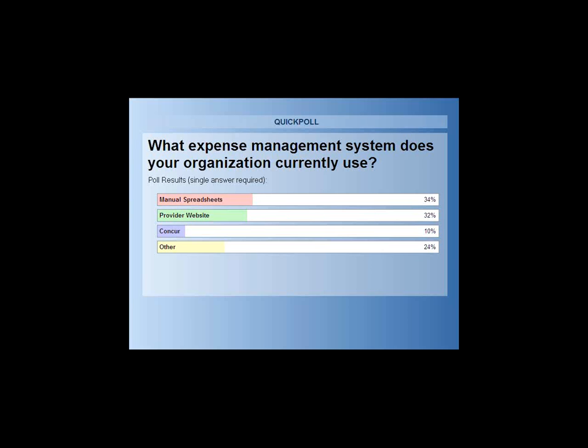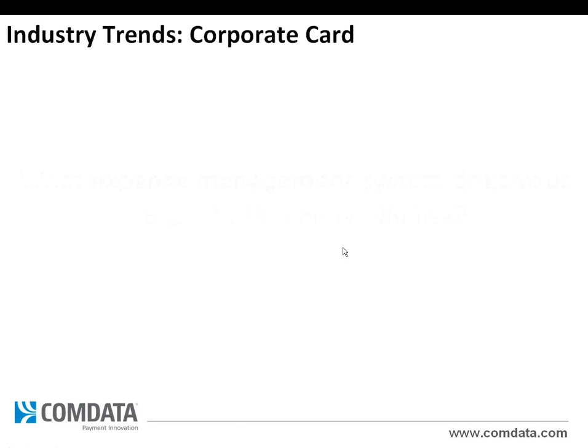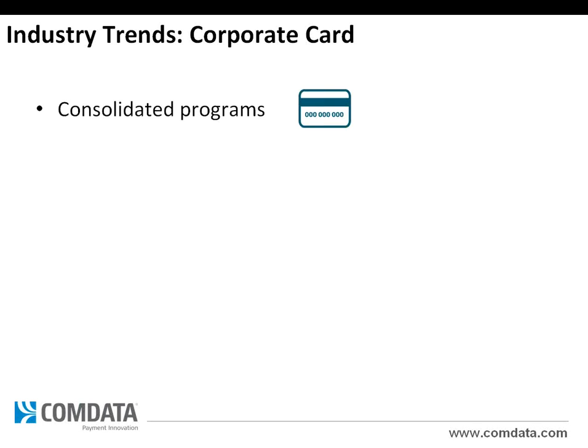And then 24% other. So as we go through this, I think that particularly those of you who are using manual spreadsheets today, this data will probably resonate quite well with you. So we're going to turn our attention to the corporate card and industry trends.